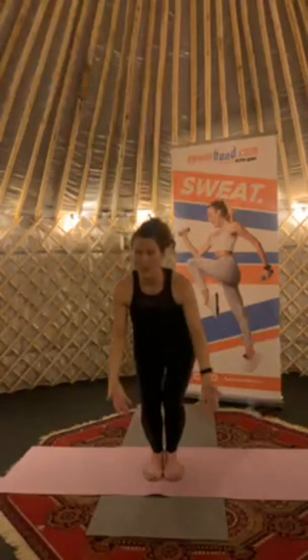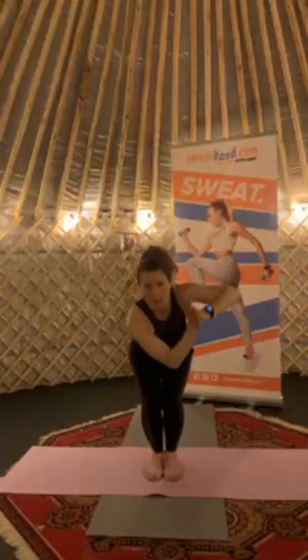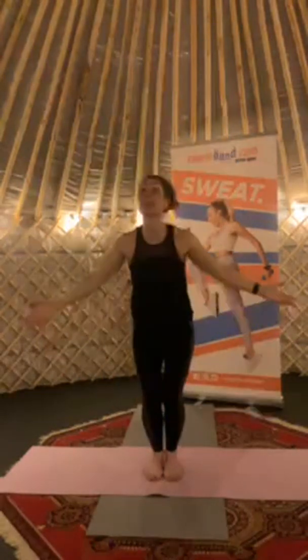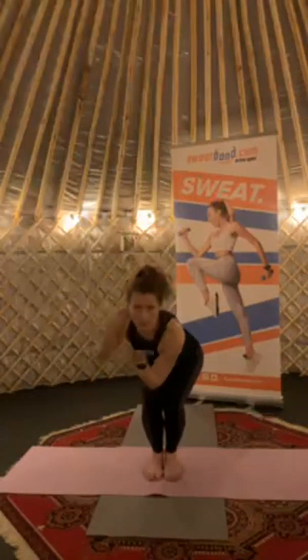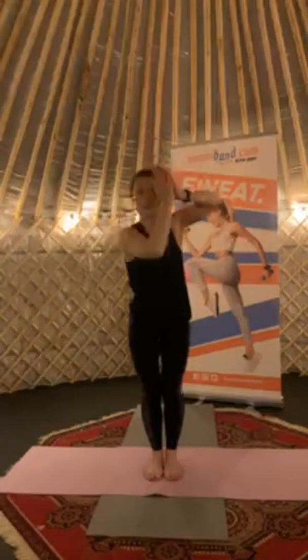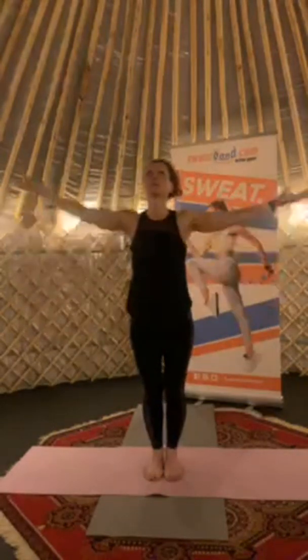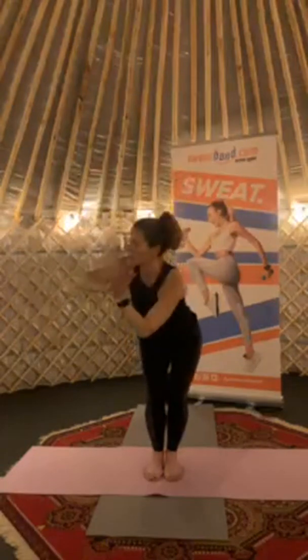We're going to blend another element to this. We're going to rotate. So as you come down, turn to the right. And as you come up, lift to the center. So begin turning, but keeping your head centered. Be aware of how that feels to the back of the body and the side of the torso. Of course, the head is attached to the spine, so when we turn it, we get more twist.